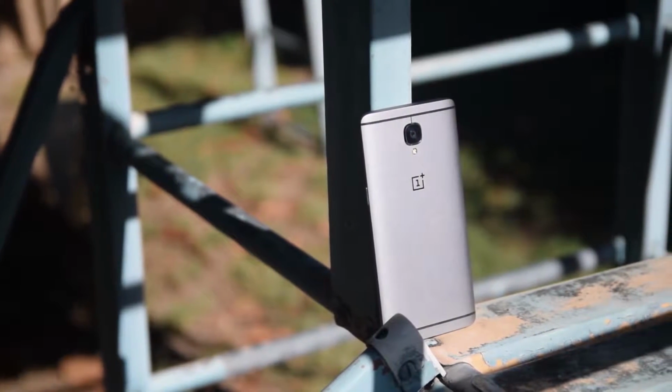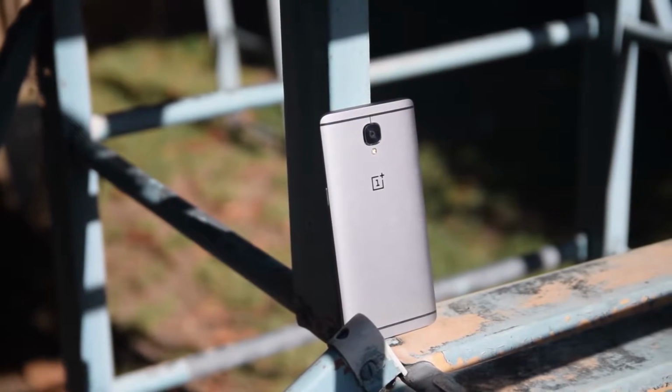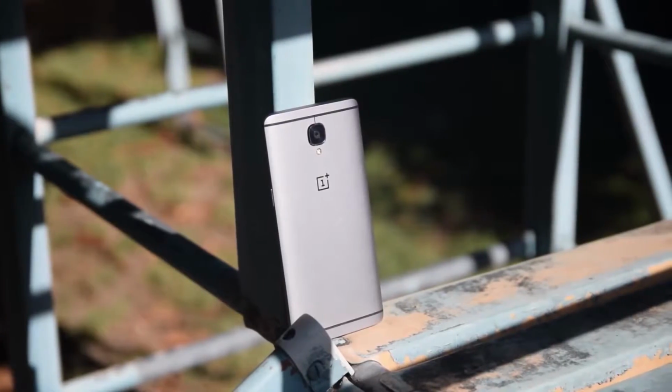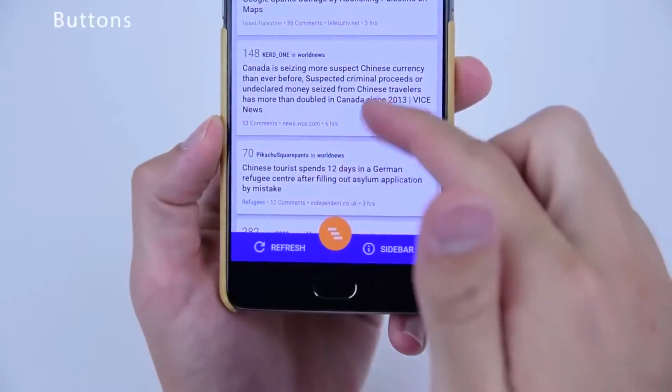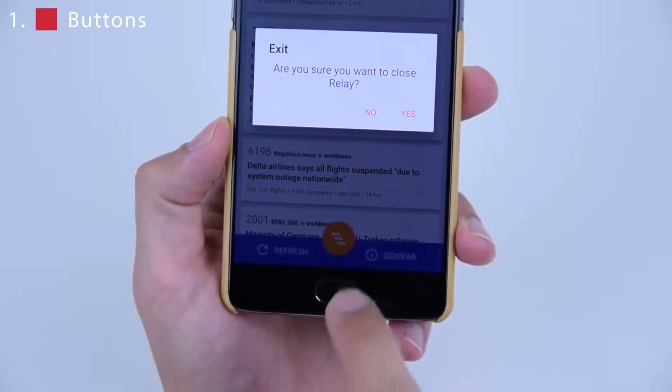Switching over to the flaws, and please keep in mind that some of these are a bit nitpicky, so they are undesirable features, but nothing that will make you believe that the OnePlus 3 is a horrible device. Let's start with the buttons. On the front you have Recent, the fingerprint scanner, and a return button.